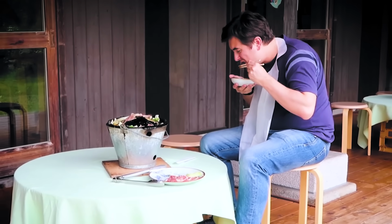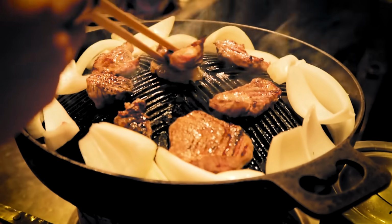Fundamentally, it's a bloody delicious dish, cooked on an iron grill in a way where all the juices from the meat marinate all the vegetables at the bottom of the grill. It's also one of Japan's only dishes involving lamb, and it certainly doesn't disappoint.